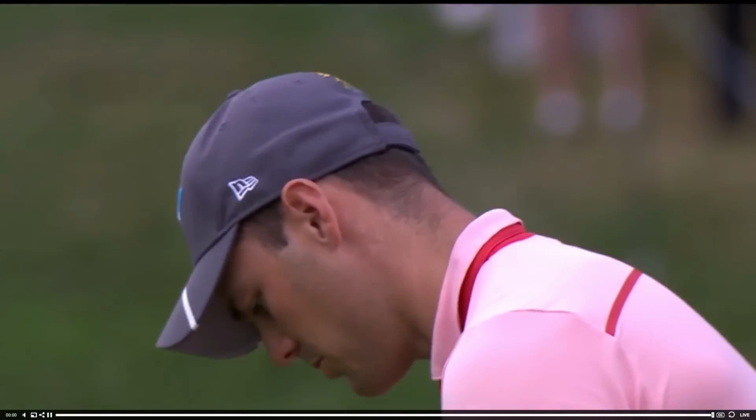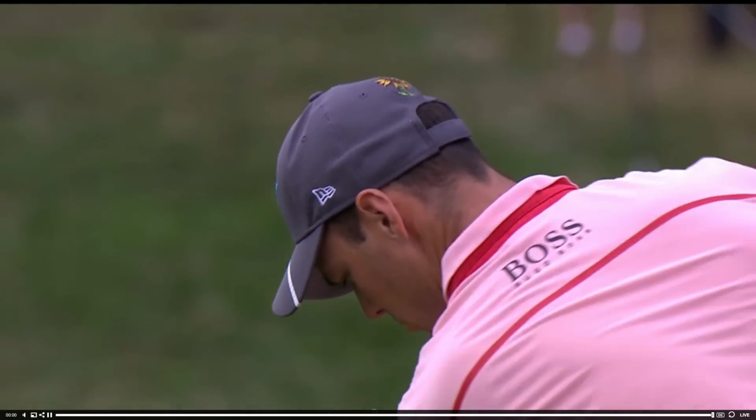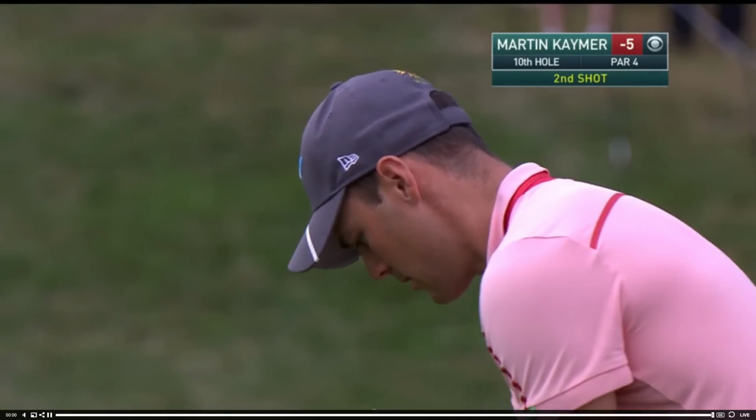To represent Sweden at the Olympics. Says he plans on taking in some other events before he gets into preparation mode for the golf tournament.